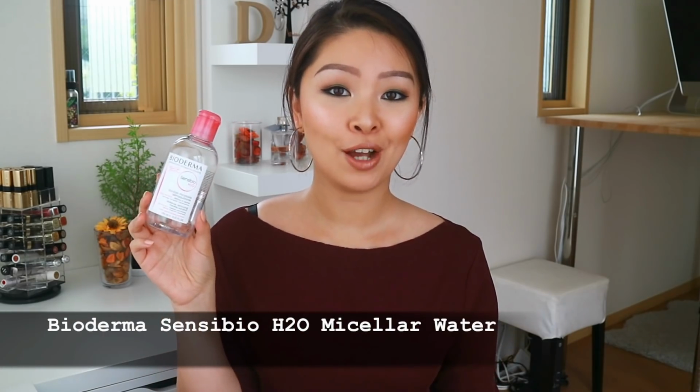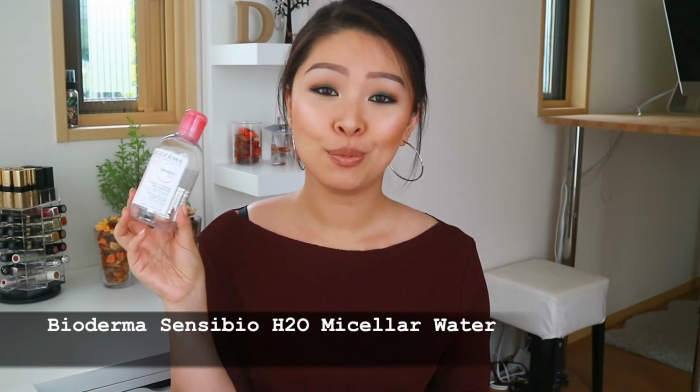This is actually my very first time trying anything Bioderma. I'm using a second one right now actually, so I kind of already repurchased it. So far I really like it. It doesn't sting my eyes and it doesn't cause any allergic reaction on my skin, although I don't have sensitive skin. It just feels very lightweight, very clean and very refreshing.